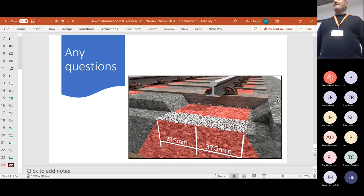There was one down at Wandsworth where the P-Way had written Paget's twist all over it. All over it. All paint everywhere, all over the bridge, arrows on the platform and everything. Because I missed it. So what can you do?